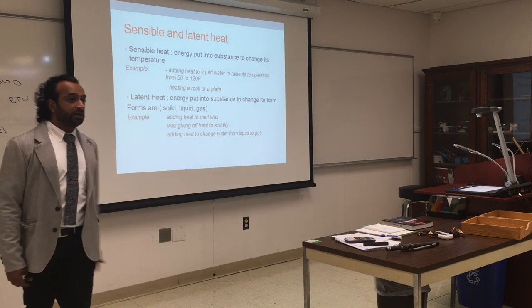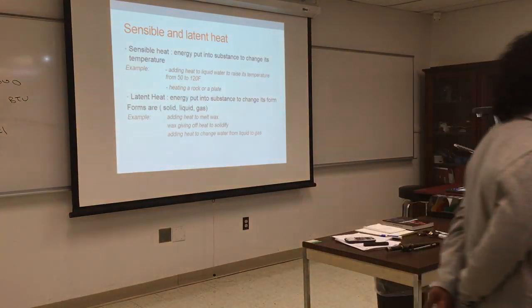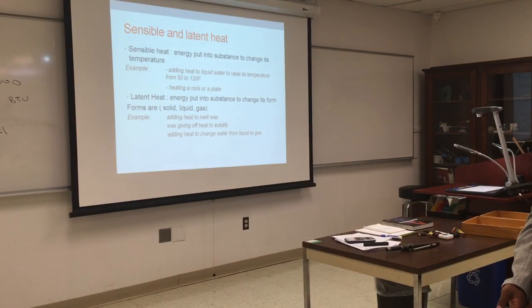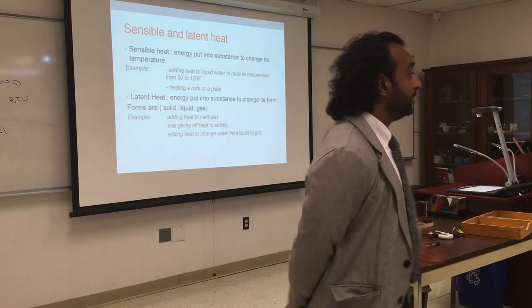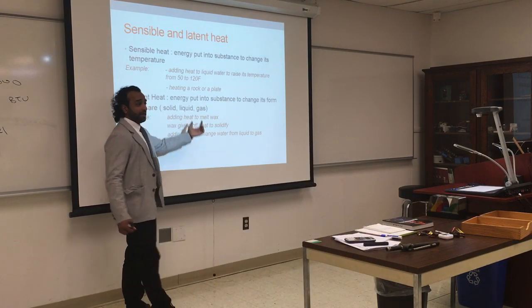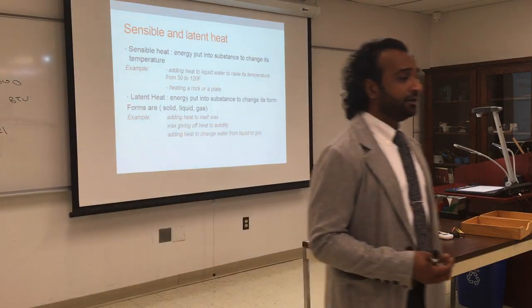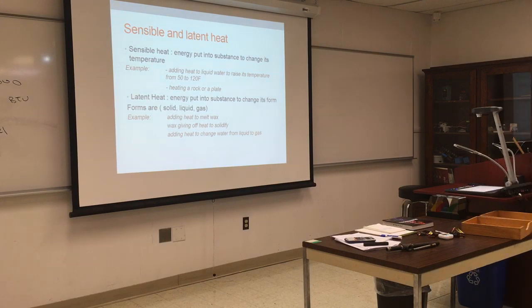Latent heat is energy you put into the substance that does not increase its temperature. What is the example of that? Heating a bucket of crushed ice. You're not gonna see the temperature change until it completely melts, if you keep stirring it. Then we see the increase from 32 all the way to 212. Also for solid, liquid, and gas. If you take physics, they call it the phase change temperature. Phase change meaning from solid to liquid to gas.